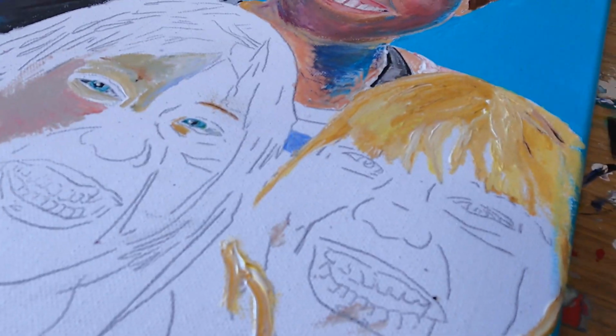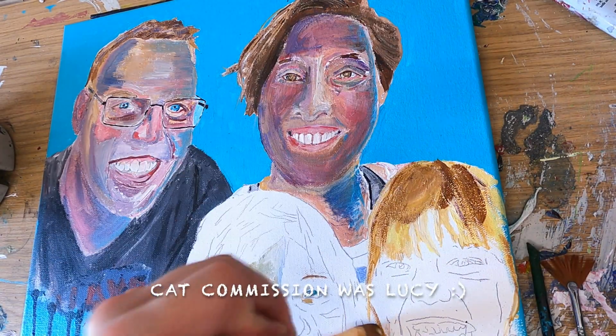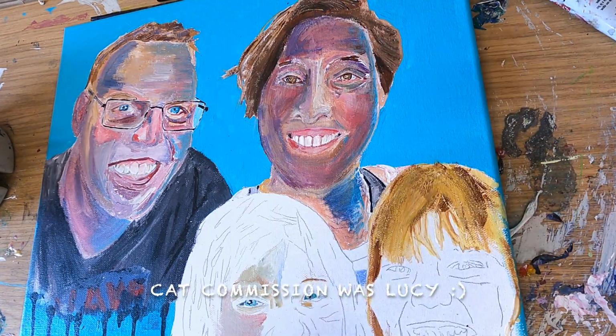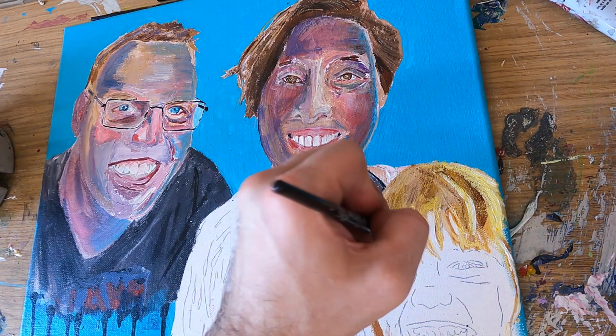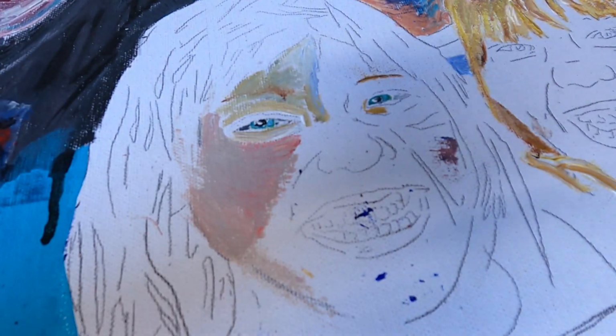But I think with all paintings, it's finding out what that base colour needs to be. It was the same with the Cat Commission and also Georgie 1000's dog, because that had a blue-grey base layer, which is kind of counterintuitive, because it's not what you expect. And it's the same with blonde hair, I imagine.